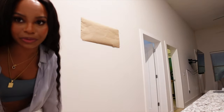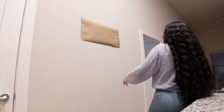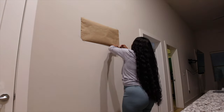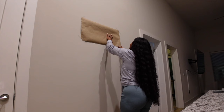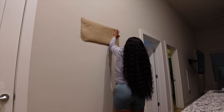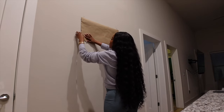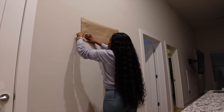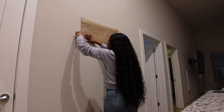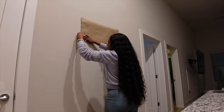Okay, I'm trying to put this thing on the wall. Girl, I don't know what I was doing. But we'll figure it out. Girl, it's a struggle for me. I gotta make sure this is taut. That's taut. This is like much harder than I thought it would be.